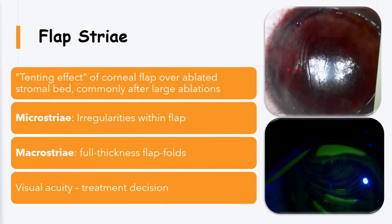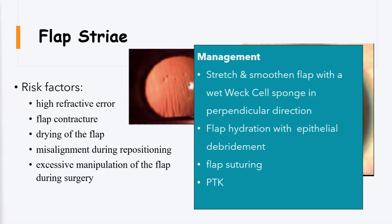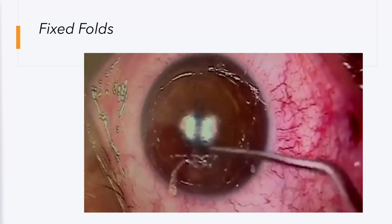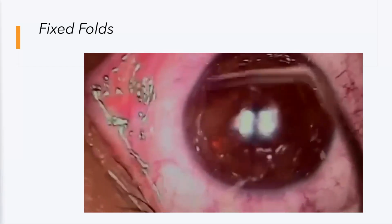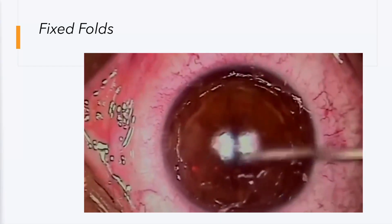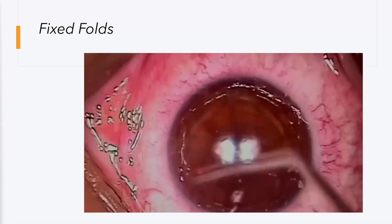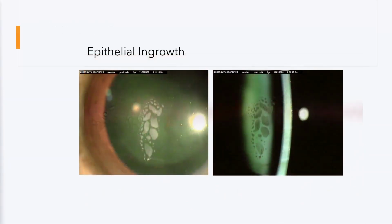Flap striae, as has been discussed by Dr. Prateek, is another complication which we see mostly in very thin flaps or very deep ablations, like when doing higher powers. So stretch the flap smooth, place it in a comfortable way, but still, all said and done, when the patient comes late and he has epithelialization along the striae, it is always better to go ahead and remove the epithelium while removing the striae, because until you remove the epithelium, you will not be able to get the flap reposited back into its normal position and the striae may persist. So removing epithelium while cleaning the striae is the main key to a successful reposition.